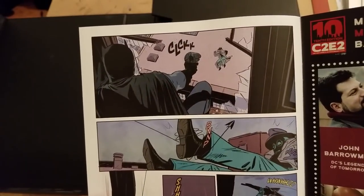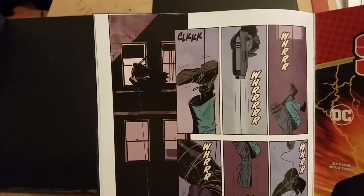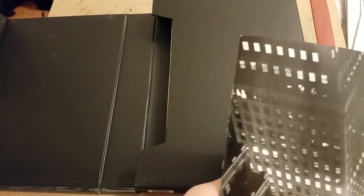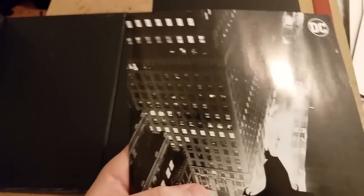Not a lot of dialogue here, but a story is being told regardless. Looks like there's very little dialogue at all in this book, so if you're into, I guess, just an action-packed, well-drawn book, this'll be for you.